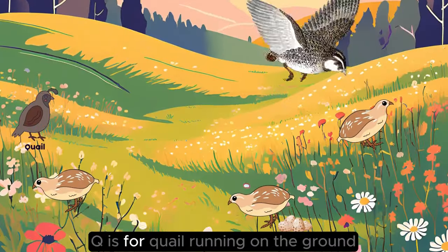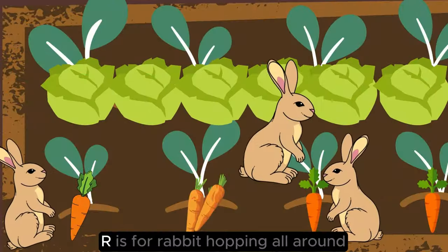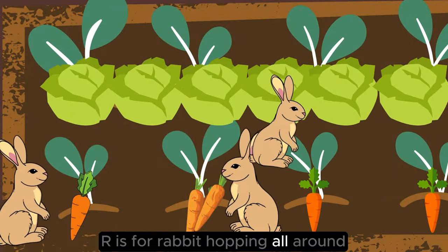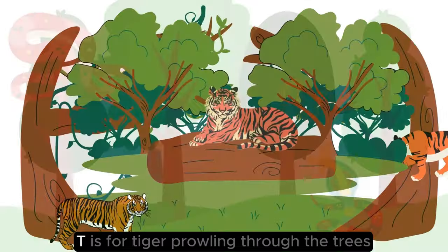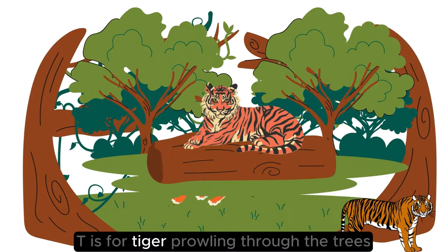Q is for quail, running on the ground. R is for rabbit, hopping all around. S is for snake, slithering with ease. T is for tiger, prowling through the trees.